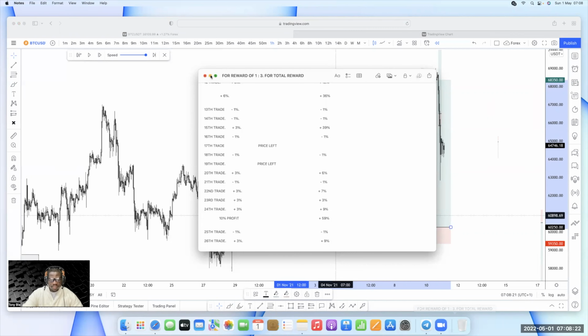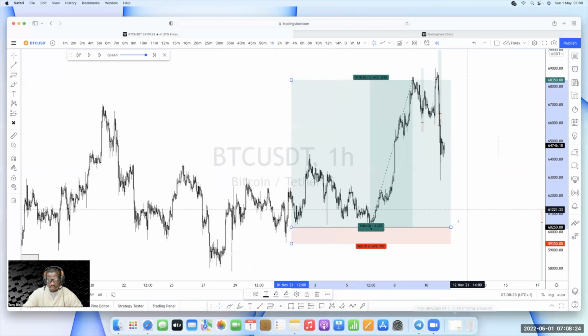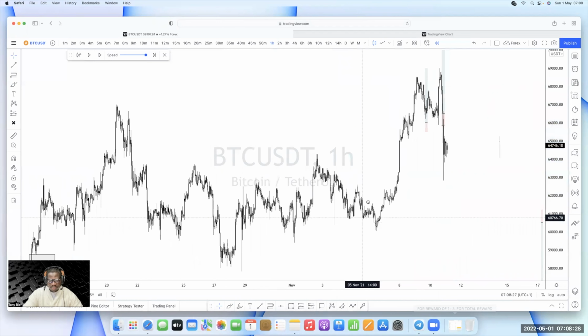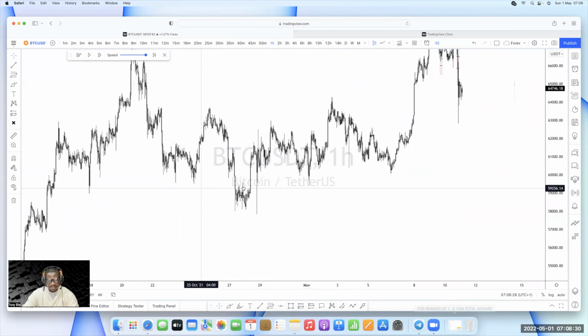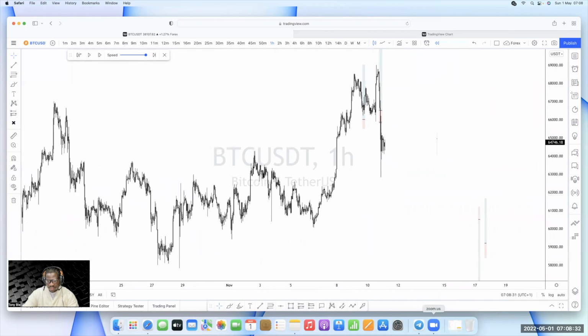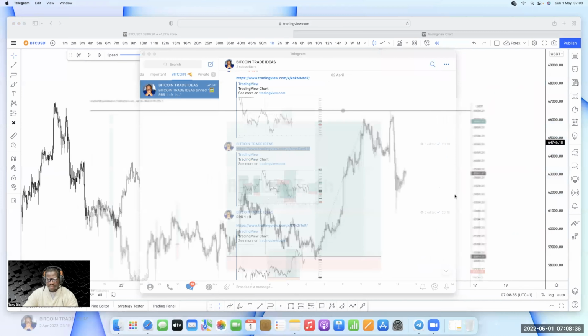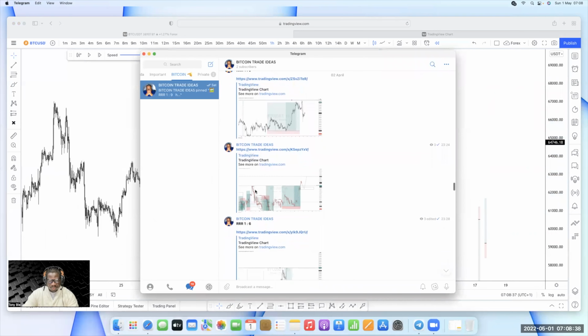All right, that is plus 9%. That is good. So an amazing trade idea that has played out. Let us proceed. All right, so the next one, 1 to 9 played out perfectly. And then the next one was this.